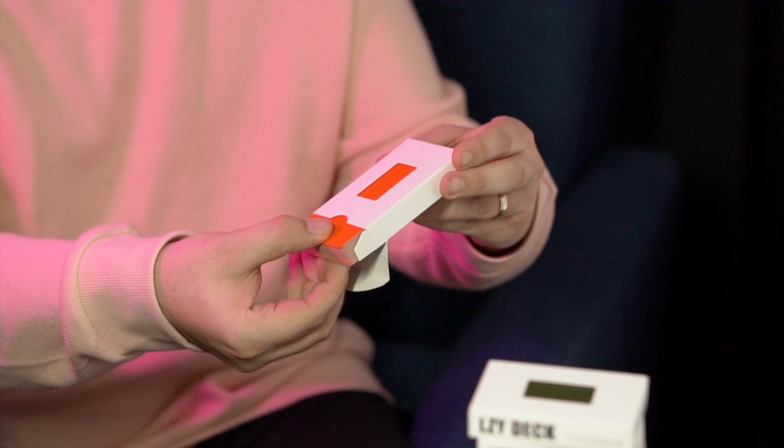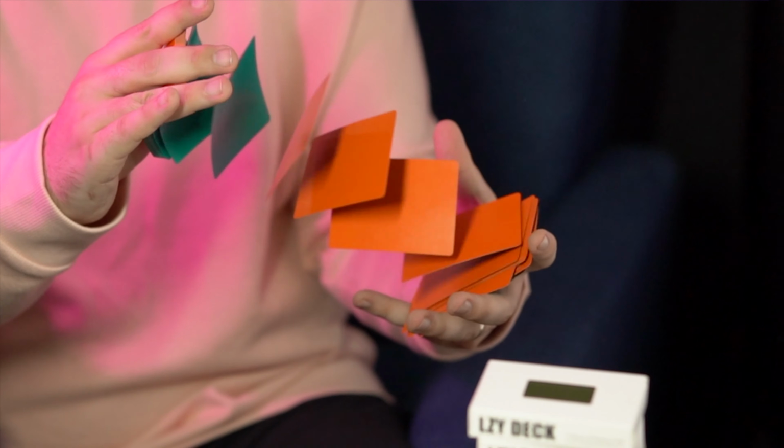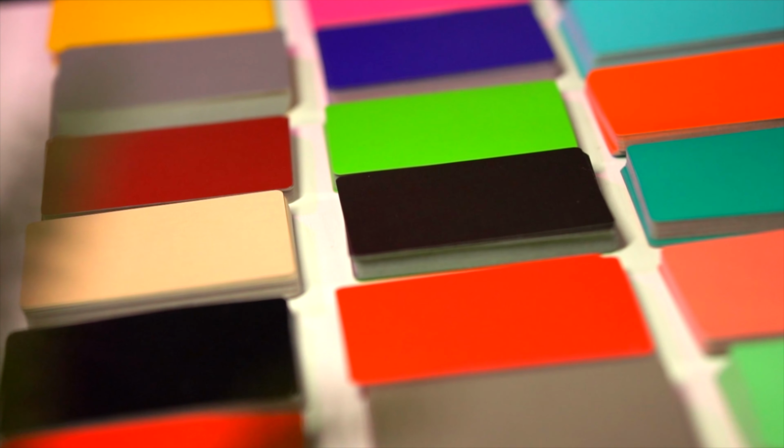I'm just, without even looking, practicing sleights. Same thing goes when I'm doing cardistry. Sometimes I don't even look at the cards, therefore I don't really care what's on them. I just want a nice feeling deck of cards that I can mess around with. It does help that these come in some fantastic colorways. Now there are 10 different variations of the LZY deck, and they come in 10 or technically 20 different colors.